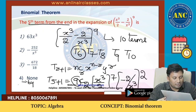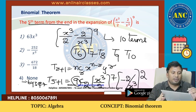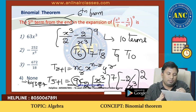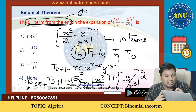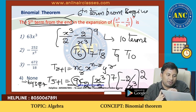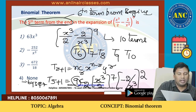Answer should be divisible by 3 and 7. Little bit of calculation. Fifth term from the end is coming out to be sixth term from the beginning. I hope it is clear. Fifth term from the end is nothing but sixth term from the beginning.